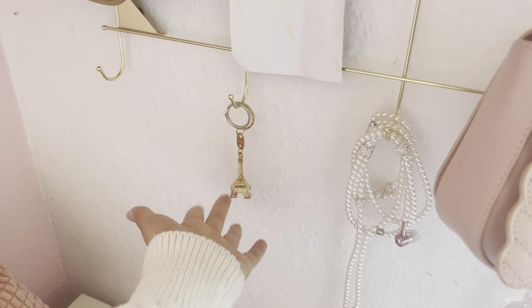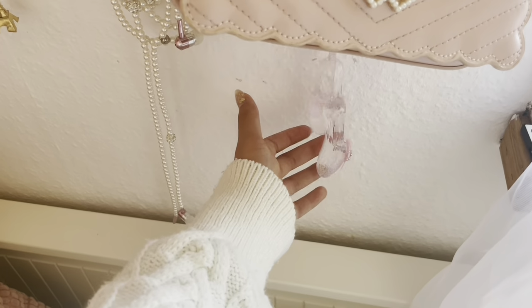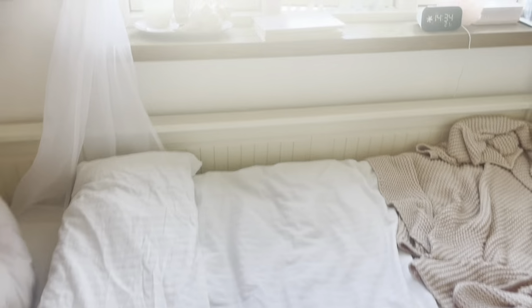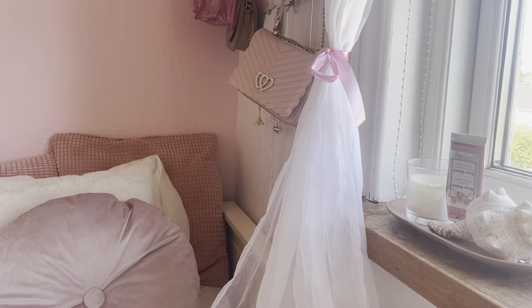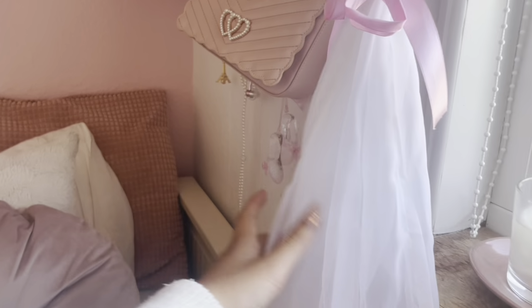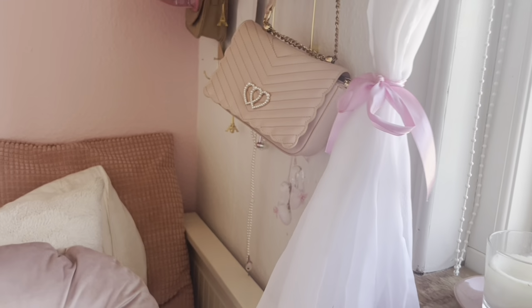For example, I have this little keychain and these little cute ballerina shoes that I got when I was in Iceland. Okay, moving on, we have my bed again, and then up here is my window where you can look out. On my window I have these little curtains right here where I also tied a pink bow. And then here on my windowsill I have a bunch of random things.